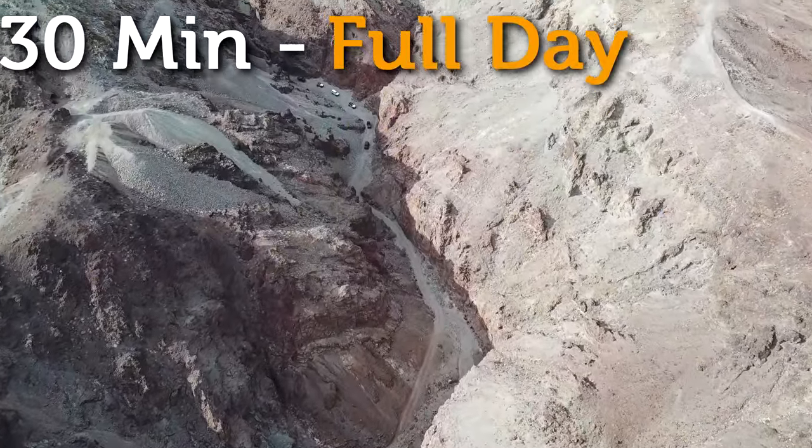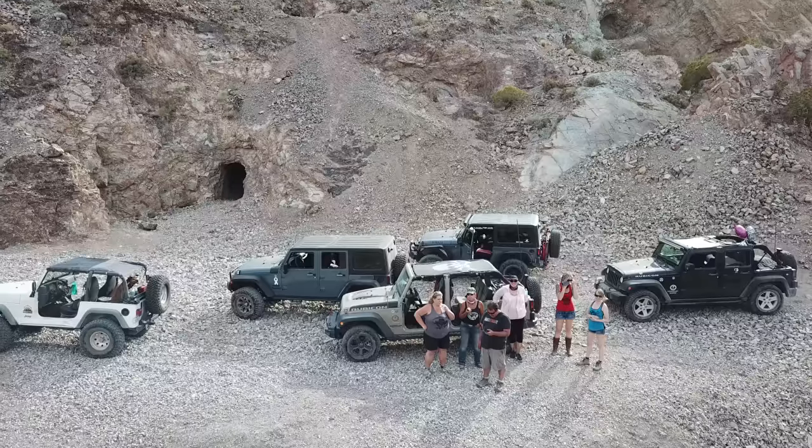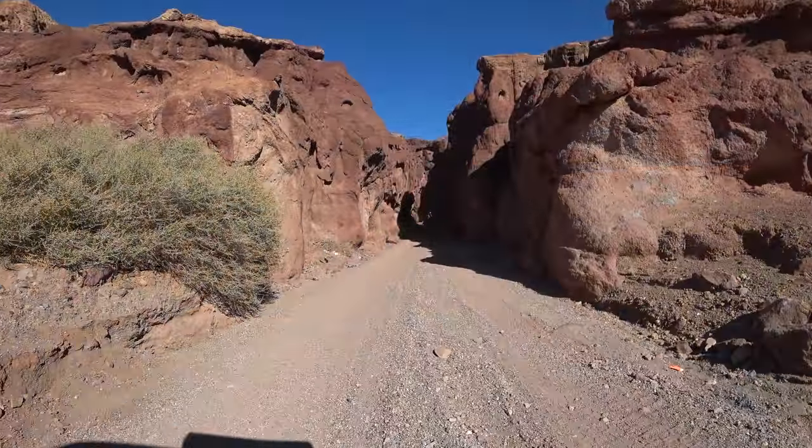It takes anywhere between 30 minutes and all day to get this trail done. But the side exploring is what really is neat about this trail. There's a lot of mines. If you're into mines, it's a lot of fun to explore them. A lot of beautiful scenery. Why don't we just sit back and I'll show you some of the stuff I like about this trail.